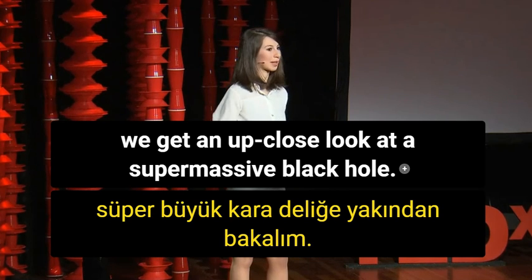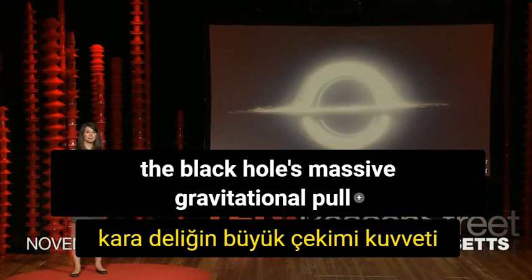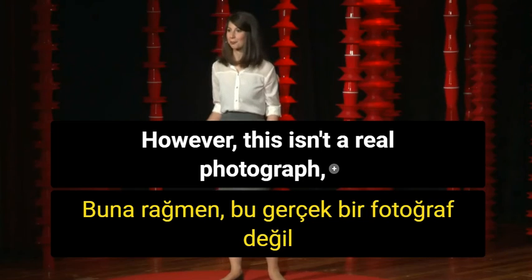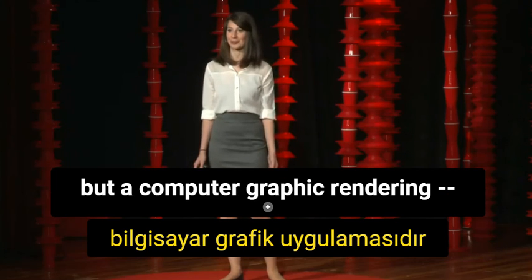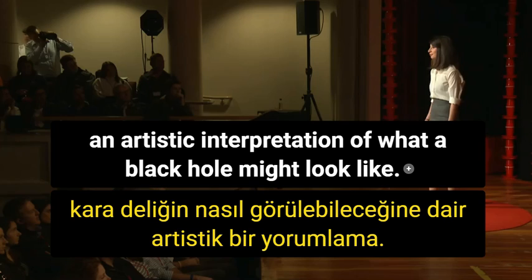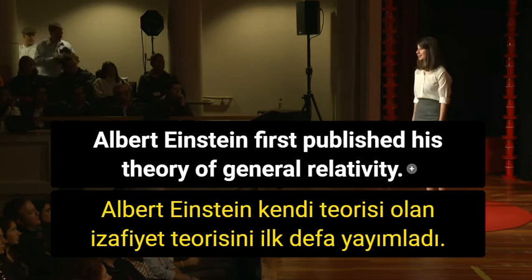Look at a supermassive black hole. Set against a backdrop of bright gas, the black hole's massive gravitational pull bends light into a ring. However, this isn't a real photograph, but a computer graphic rendering, an artistic interpretation of what a black hole might look like.